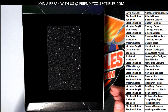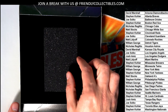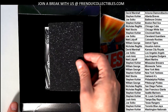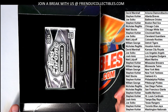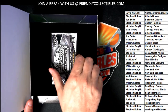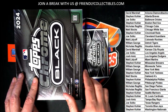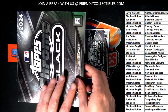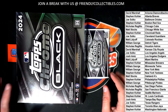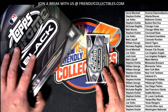I'm going to try to save the slabbed hit for last. So I'm going to do my best to keep that a secret. It's right underneath the Topps Chrome Black pack. So I'm just going to keep it a secret for the moment. And let's see what we have coming out of here.